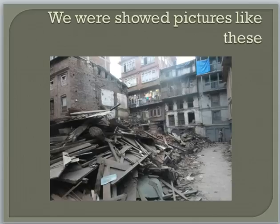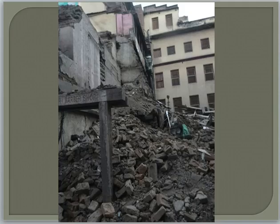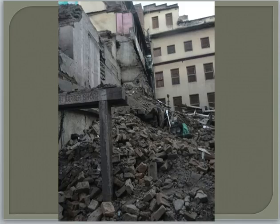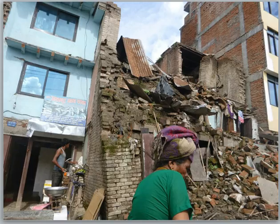Okay, all these are pictures that we have seen everywhere. They show a lot of devastation. It looks sad. But when you look at this photograph, the little one is broken, but the tall ones are doing well. Why? You would expect the tall ones to fall and the shorter, smaller buildings not to fall. What happened? If we can answer this question, we can make better buildings.